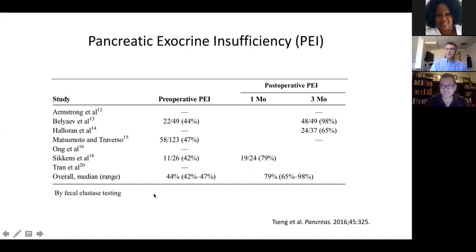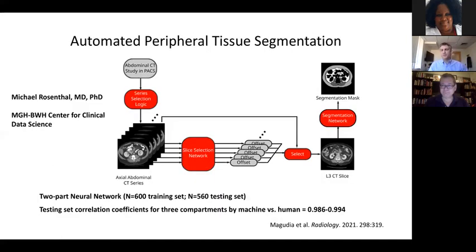But there were actually very few studies that had looked to see, when someone first presents with localized disease before surgery, do those individuals have pancreatic insufficiency? That's really the parallel that we thought would be most applicable to the mouse model work that we had seen. And what you can see here, again, these are not our studies, but by fecal elastase testing, upwards of half of patients with localized pancreas cancer seem to have pancreatic exocrine insufficiency at the time of their diagnosis. So again, mirroring a bit what we see in the mouse models.